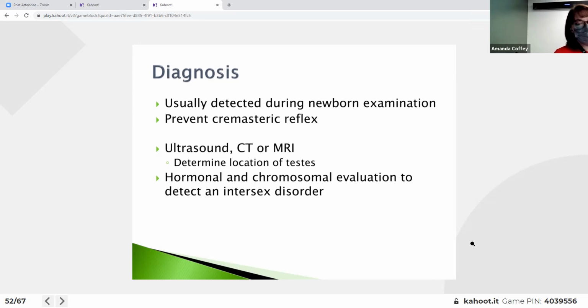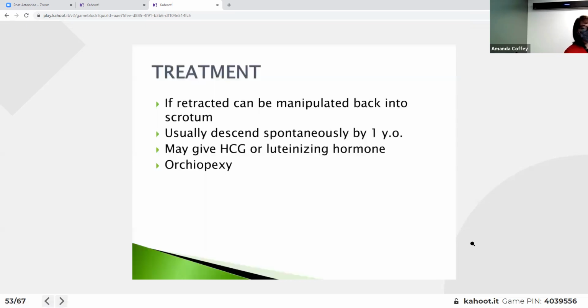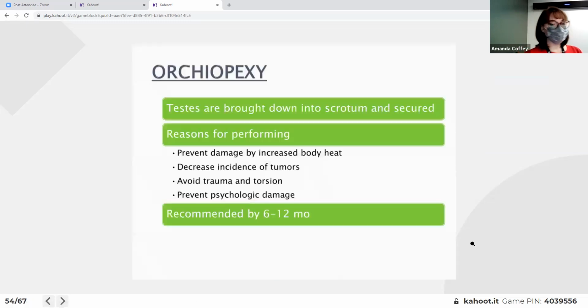So treatment for this, if retracted, they usually can be manually manipulated back into place. They usually descend spontaneously by 1 year old. So they may have HCG or luteinizing hormone in their system, okay? Or there could be orchiopexy. We're going to talk about that next.